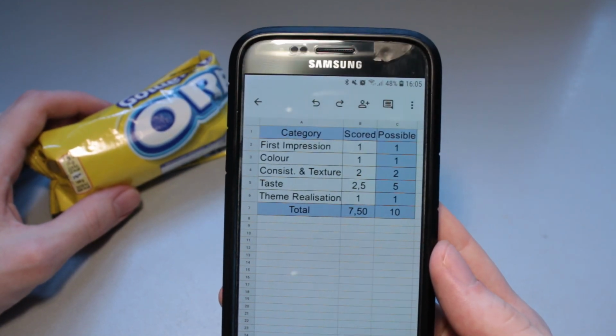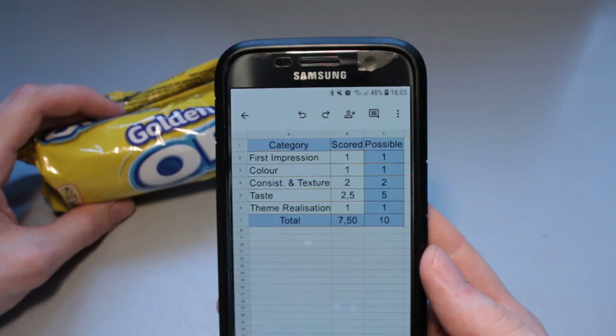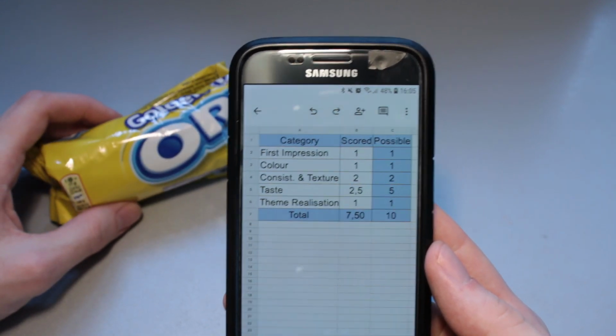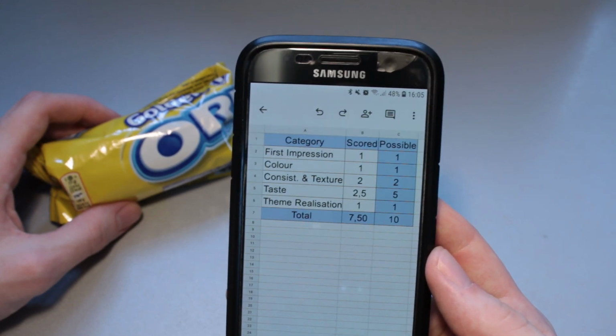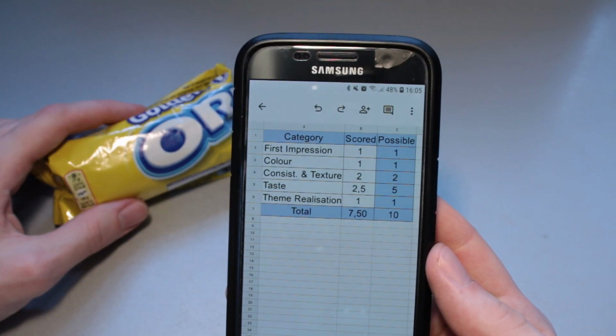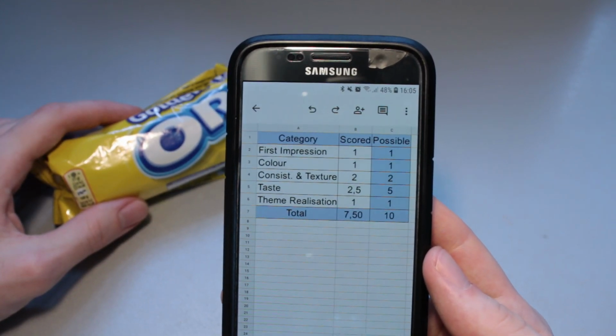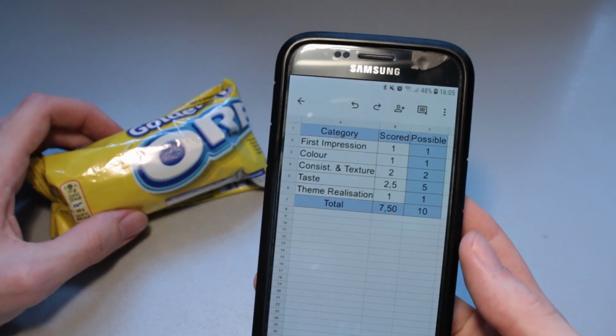Color-wise, it really resembles that quite well. It comes quite close. And if they want to do golden Oreo, it looks very much like something that could be considered golden when it comes to some sort of bakery goods. So 1 out of 1 available point in that regard. 7.5 out of 10 is therefore the final rating for the golden Oreo cookies.